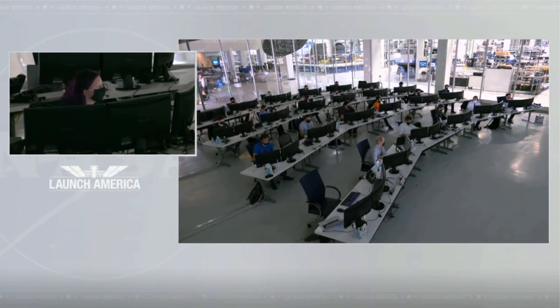Just under 11 minutes now from that next burn. Haven't been tracking any issues with Dragon so far throughout today's flight. Hopefully we keep that up over the next couple of hours until they make their way all the way up to the International Space Station.